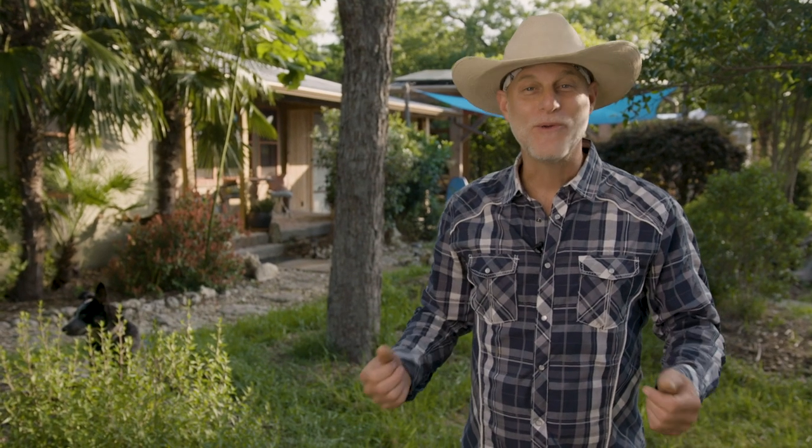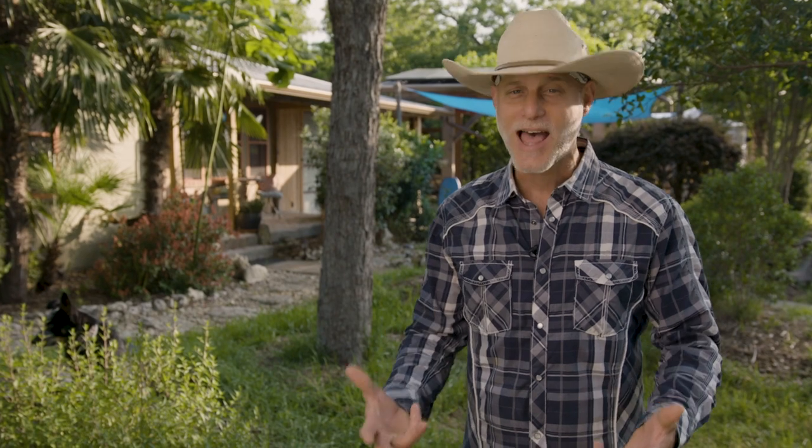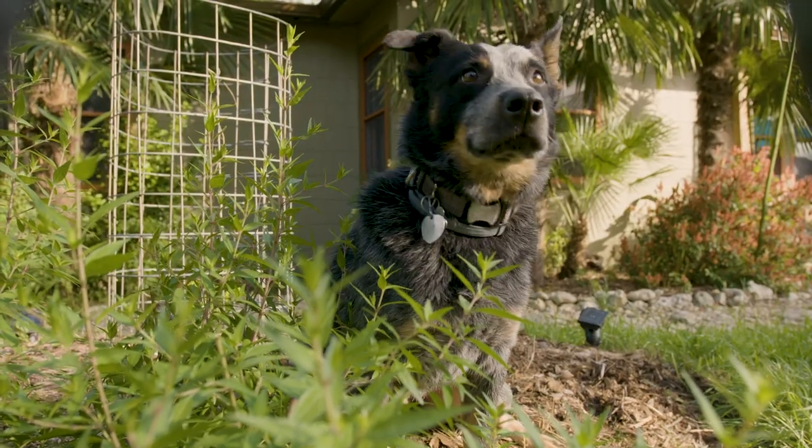At Earth Riparian, we've turned our 1950s homestead into a permaculture demonstration lab to show how all humans can thrive and live abundant lives with food security and clean water. Come on, River Dog, let's go!